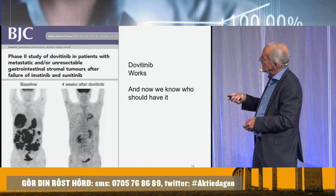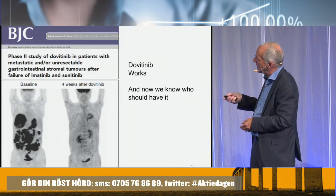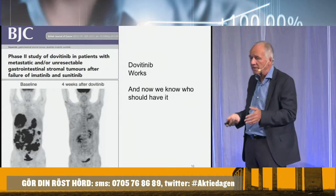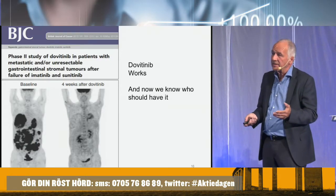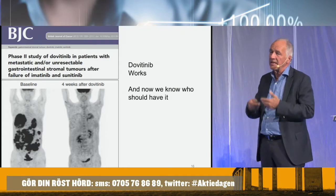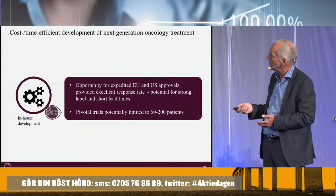This black here is the kidneys. It should be there. It's the bladder, and we have something from the heart and the brain. This is okay. There is a little bit too much blackening here, but it looks much, much better than here. It's a product that works, and we now know who should have it. Novartis was not able to get any superiority out of it. This is what our technology can do.